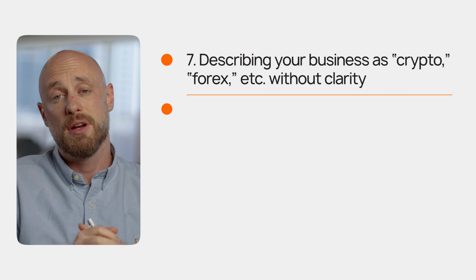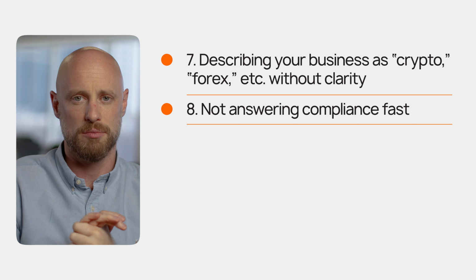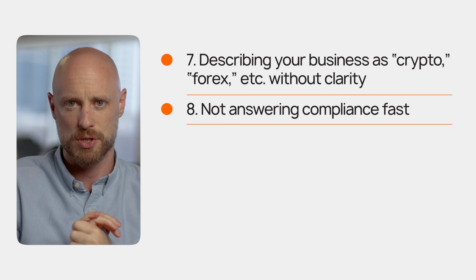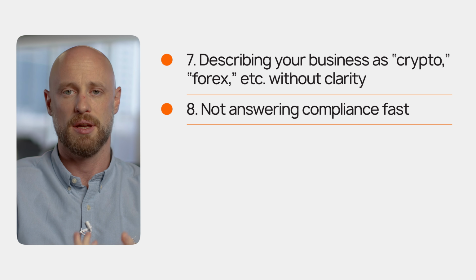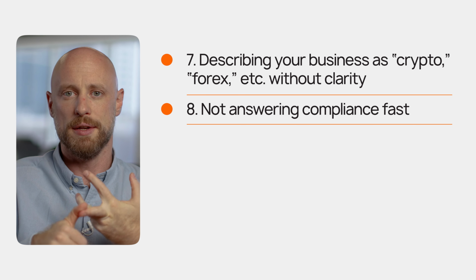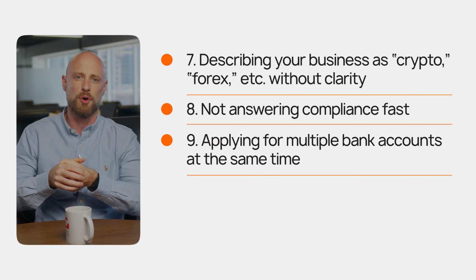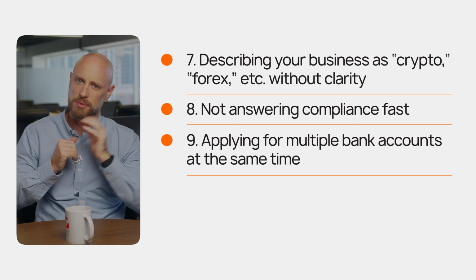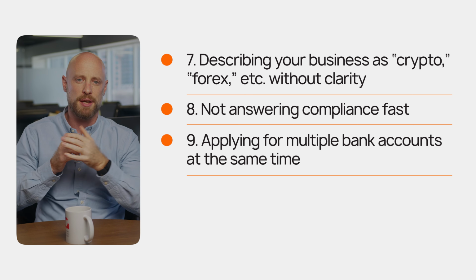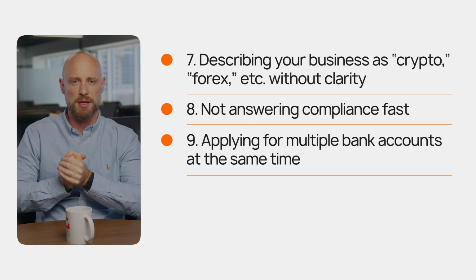Number 8, not answering compliance fast. If you take 4 weeks to answer a compliance question, be ready for 10 more compliance questions after that. You need to have your documents together and to answer them fast and in a normal manner. Number 9, if you apply to multiple bank account openings at the same time and get rejected, the central bank has a system here in the UAE that will flag you and you will not be able to easily open any other bank account later on.